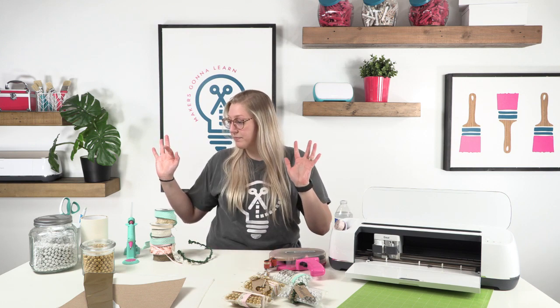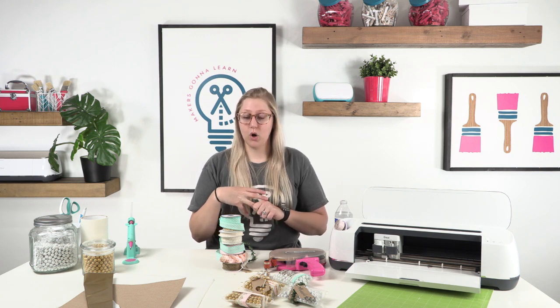Okay. Other than that, the last thing, the most fun thing, is all of this gorgeous ribbon. So for this project, depending on your wedding colors or your party colors, you will need a ton of different ribbon here. So we have gone to Hobby Lobby and gotten a ton.